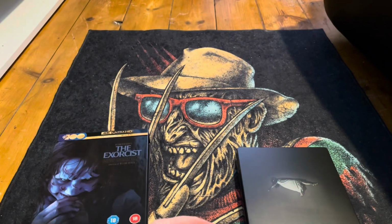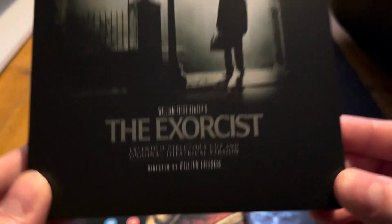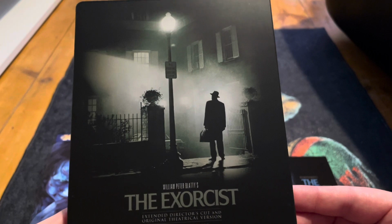Let's have a look at the steelbook. Not had a steelbook for a while. Ah yeah, very nice. Got the iconic poster art of The Exorcist turning up to the house to exorcise the demons.